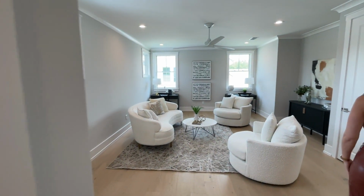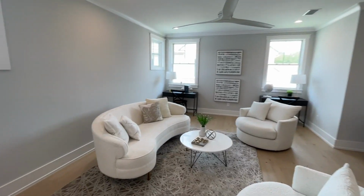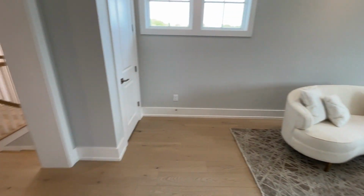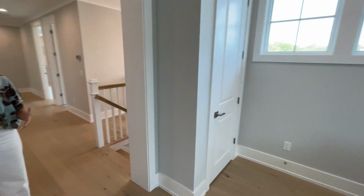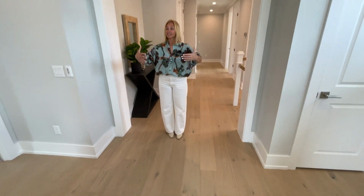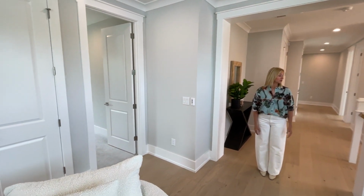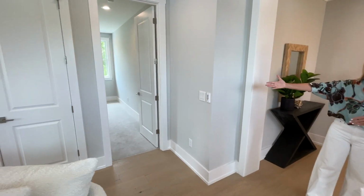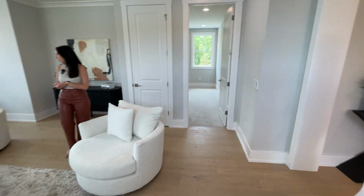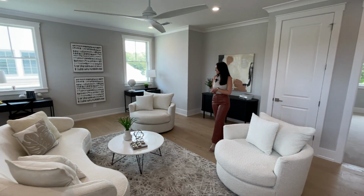All right, now we're going to head back into this beautiful space. And there's a cased opening here, so if you wanted to at some point to really use this as an in-law suite, this would be an easy thing to do, because you have a bedroom there, a little living space here. Yep. If that's what needed to happen. For whatever reason. Wonderful.